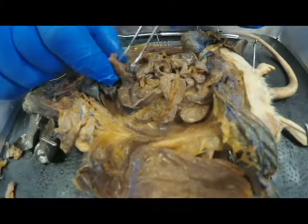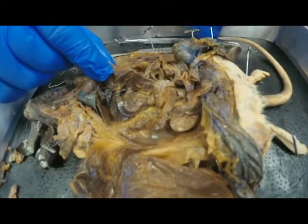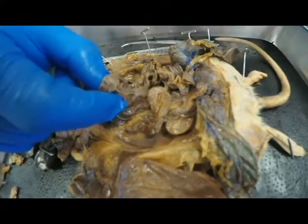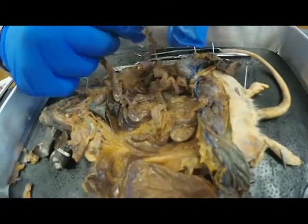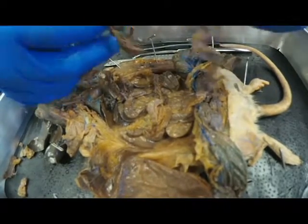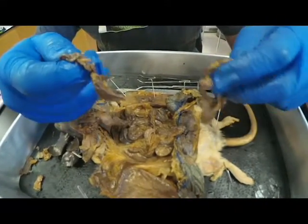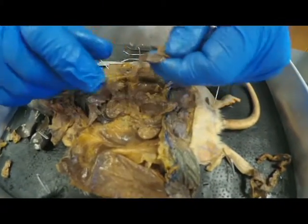After the food is churned around in the stomach, it'll move into the small intestines. This is the small intestines right here, coming off of the stomach, and we separated all of it to show you. Sometimes it broke, but as you can see, the small intestines is not named after the length of it. It's named because of the diameter of it. The small intestines has a small diameter, the large intestine has a large diameter.